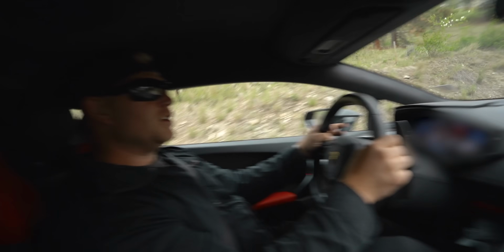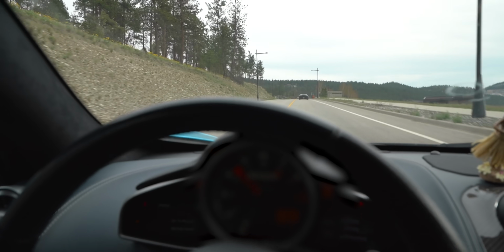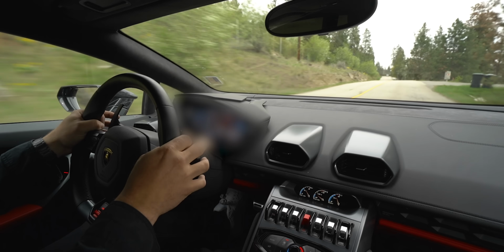Camera him. Holy, that's way better. Right? Chris must be having the time of his life in that Huracan. Oh, I love driving supercars. Once it gets in your blood, like once you experience cars in general, it only elevates from there.